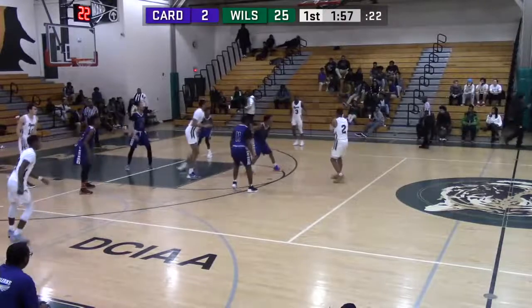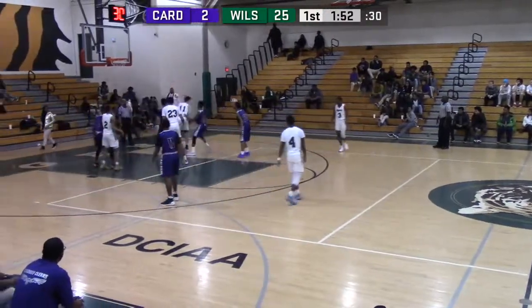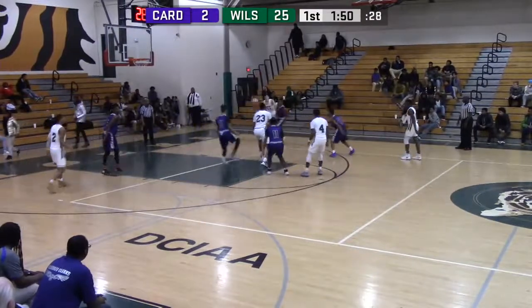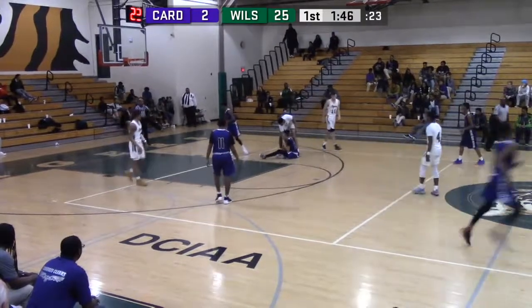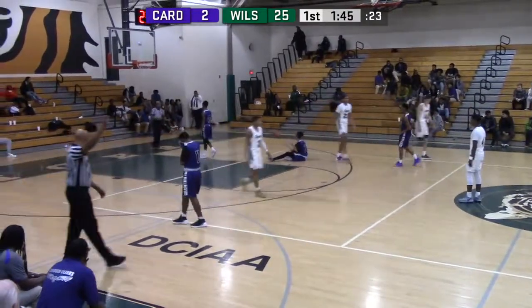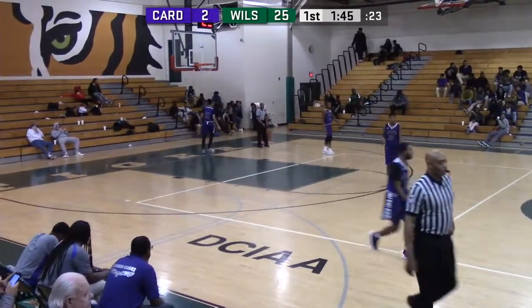Cardozo, if you notice, also only has one player on the bench, which is going to make it difficult all the time. Bauma with the offensive rebound. Takes it to Ricardo Lindo. Cardozo with the effort, jump ball. That'll be going Cardozo's way.